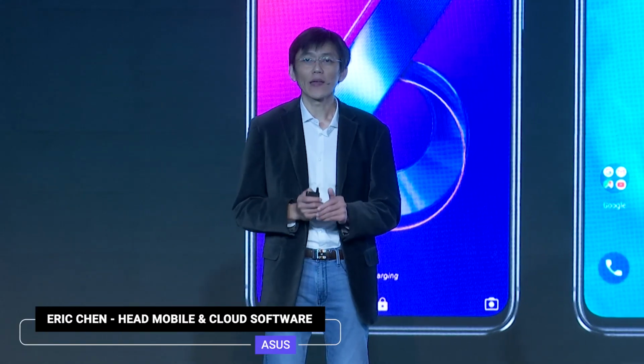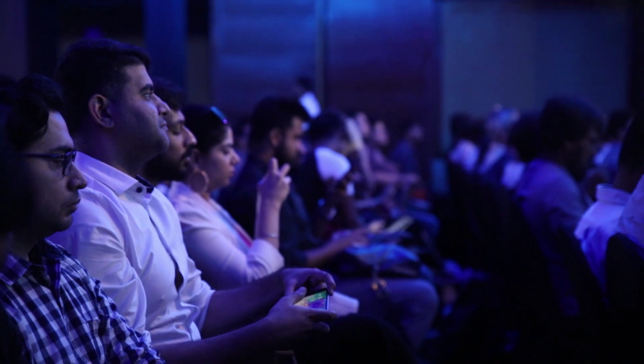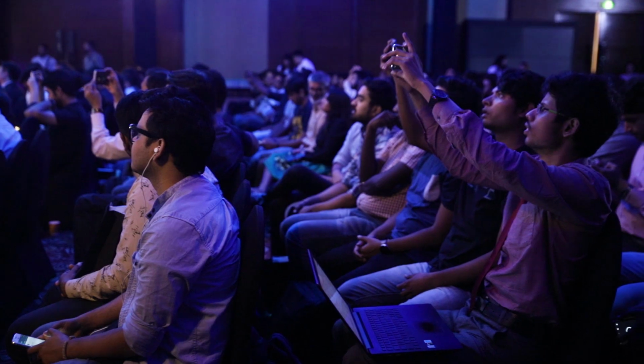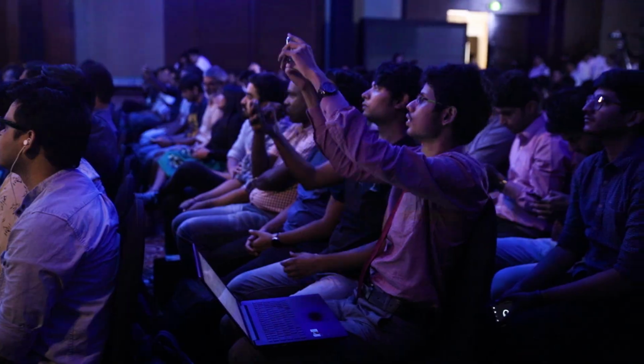Talking about fast, on 6Z, we use the dark Android experience. Talking about mindful experience, one example is the smart key. We provide customization options for users. Clip camera is a very, very interesting innovation that we've come up with.